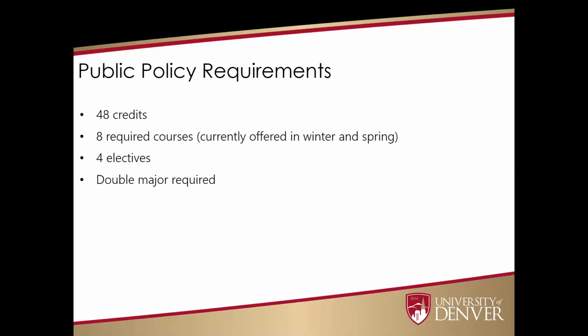Study abroad is not required, but encouraged. And then an internship is also not required, but highly encouraged. The second major does not need to be in a related discipline. You're welcome to have your second major be music, although choosing a related discipline will of course help you professionally.